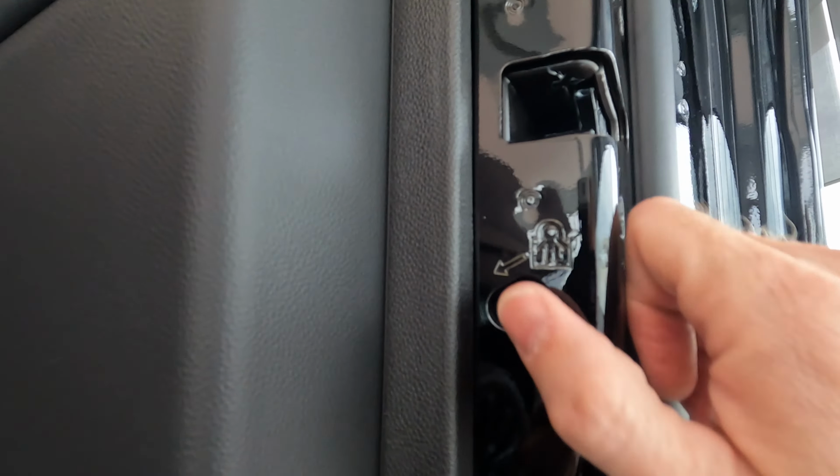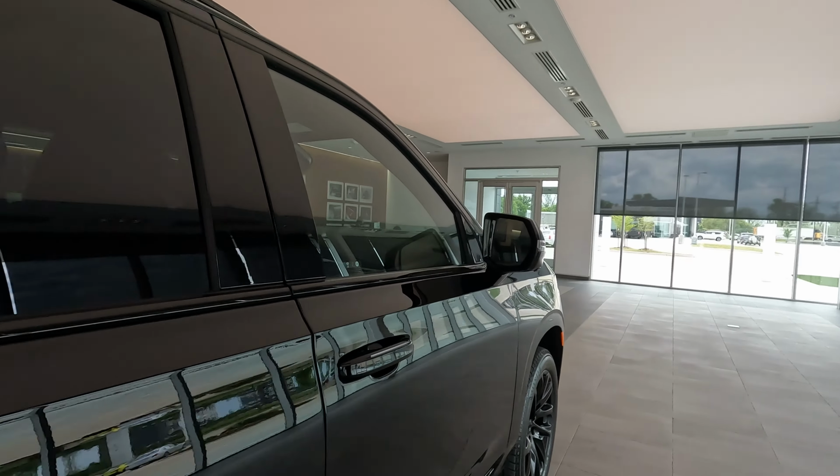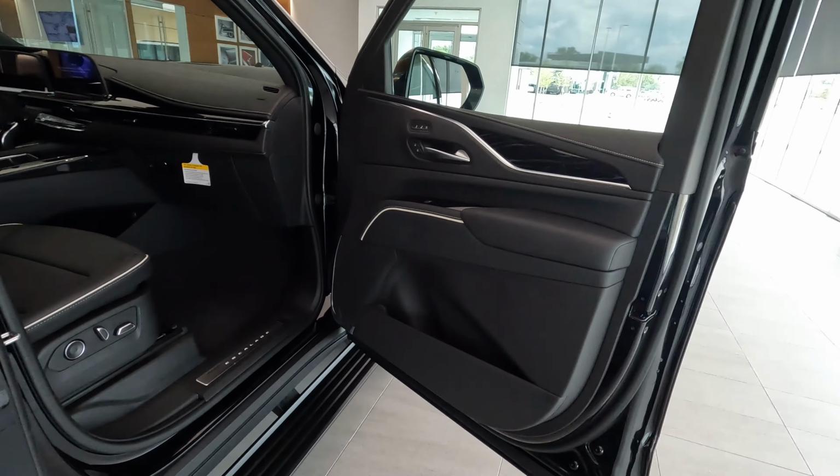So when this switch is in this position towards the back of the door, that means the child safety locks are inactive. When they're down like that, they are active. So just in case you were curious about that, well, that's how you do that. Fairly common in this day and age.